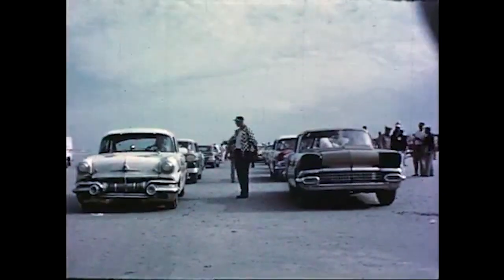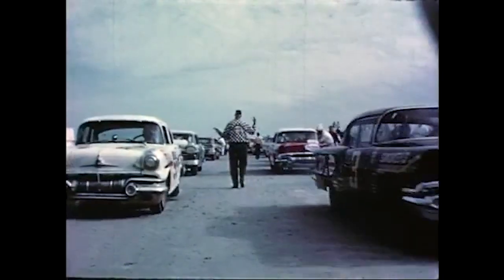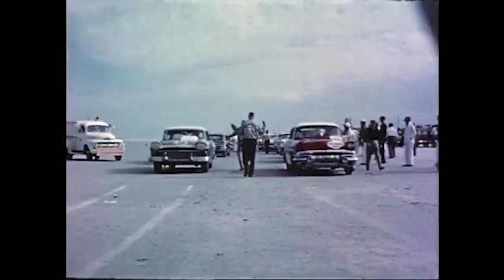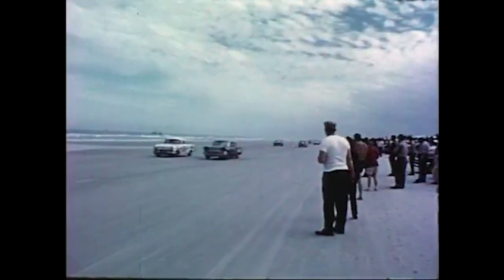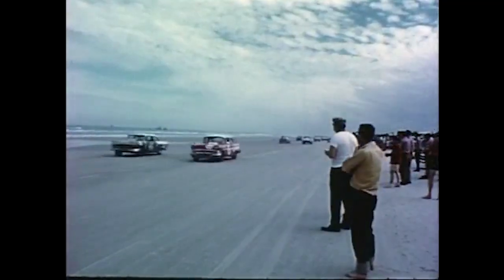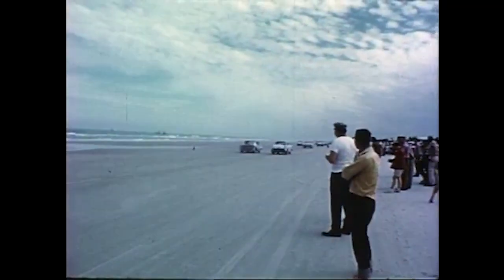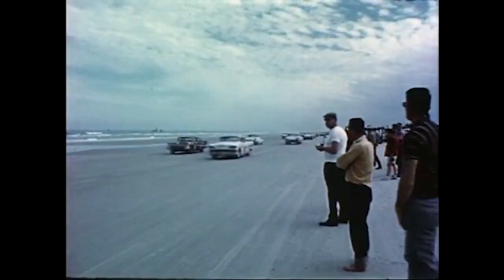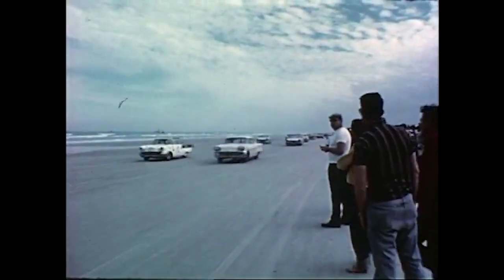The pace lap of the Grand National is underway. 45 stock cars representing almost every American make. What does a man do to turn the automobile you and I drive into a racing stock car, safe and fast enough to compete on the toughest stock car track in the country?